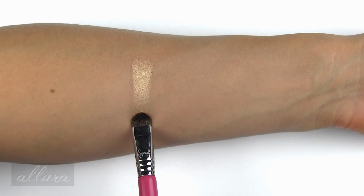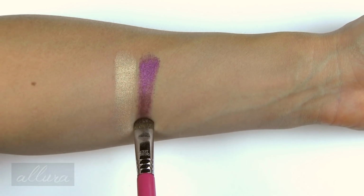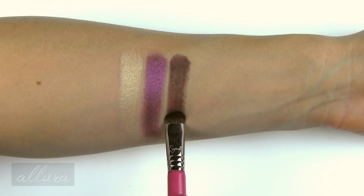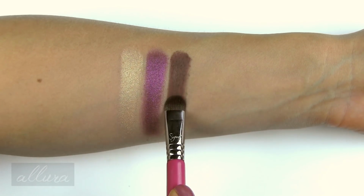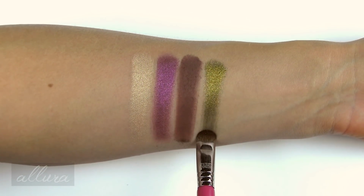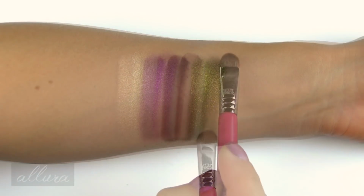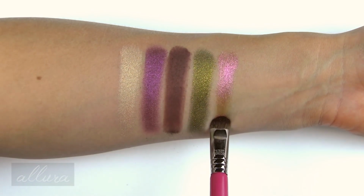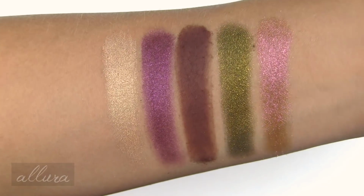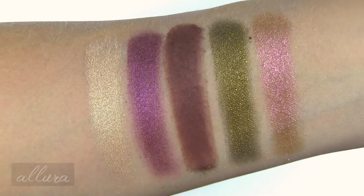So first up we have Skin Show Fever, which is a champagne gold pearl. Night Creature, which is a deep magenta. It's a metallic deep magenta. Deep Shade, which is a deep warm brown matte finish. Gigabyte, which is an antiqued green gold. Beautiful color and finish on this one. And VR Pink, which is a peachy pink with gold pearl. Alright, there is the top row from the Subversive palette.